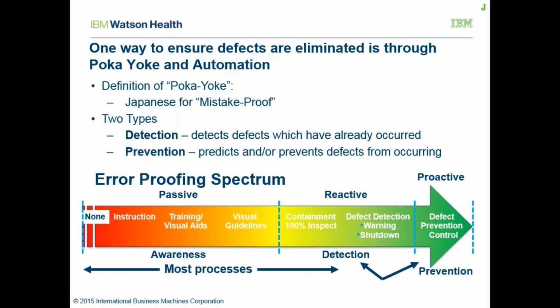One way to ensure that defects are eliminated is through poka-yoke and automation. Poka-yoke is a Japanese term that means mistake proof. There are two types, detection and prevention. If you look at the error proofing spectrum and you go all the way to the far left, those are things that are awareness, and awareness is important. It's instruction, training, visual guides, and those are very important.